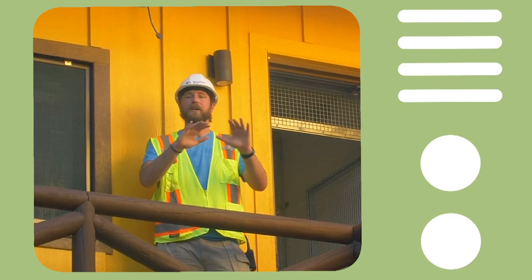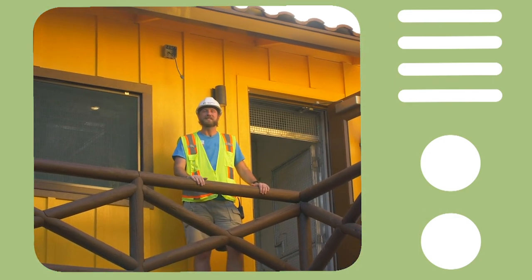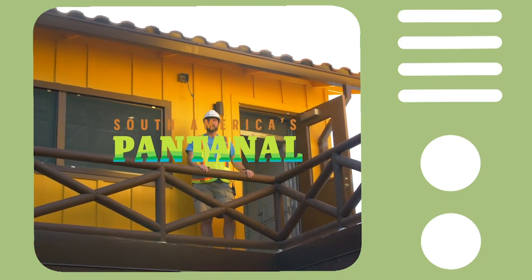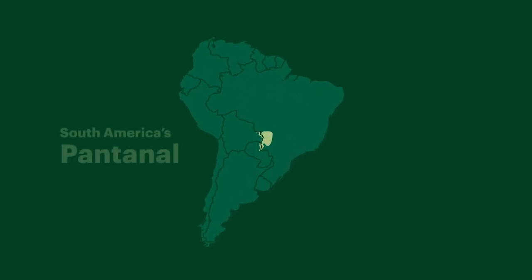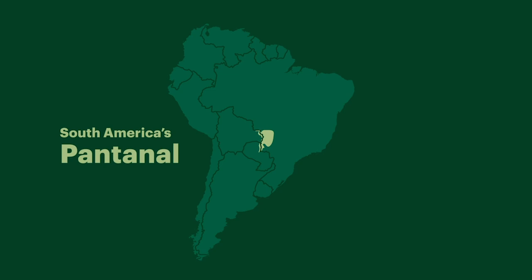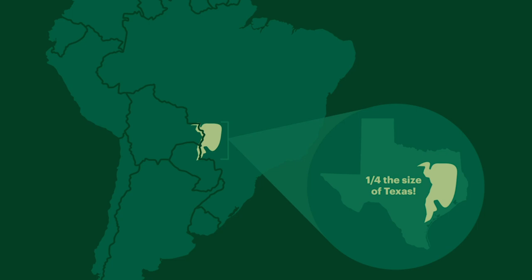This week, we're taking you on an exclusive adventure, a Zoofari, if you will, through the zoo's newest upcoming exhibits, South America's Pantanal. South America's what? Pantanal? Never heard of it. That's okay. Pantanal is a Portuguese word meaning wetland. The Pantanal is the world's largest tropical wetland area, and it's roughly 1/4 the size of Texas.